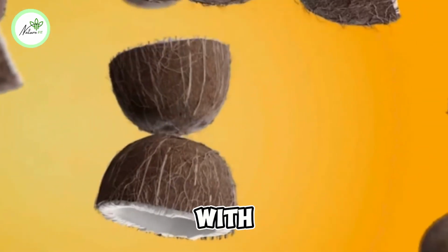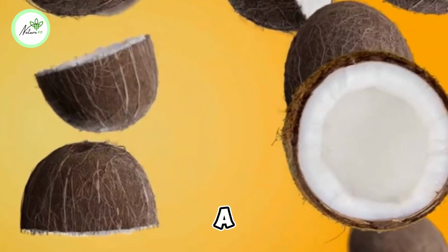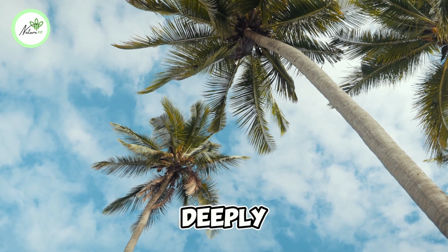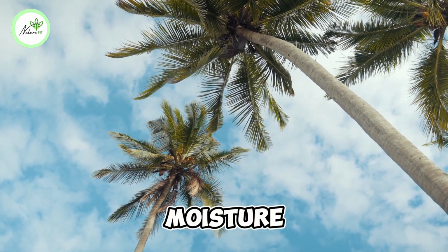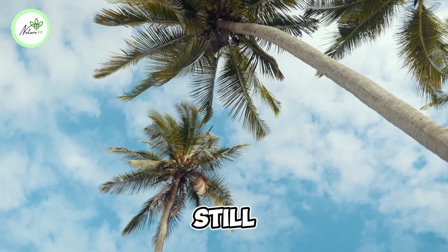Coconut oil is packed with essential fatty acids, antioxidants, and vitamin E, making it a favorite in DIY skincare routines. It's known for its ability to deeply nourish and lock in moisture, making skin feel soft and supple. But with warmer weather, is it still a good choice?